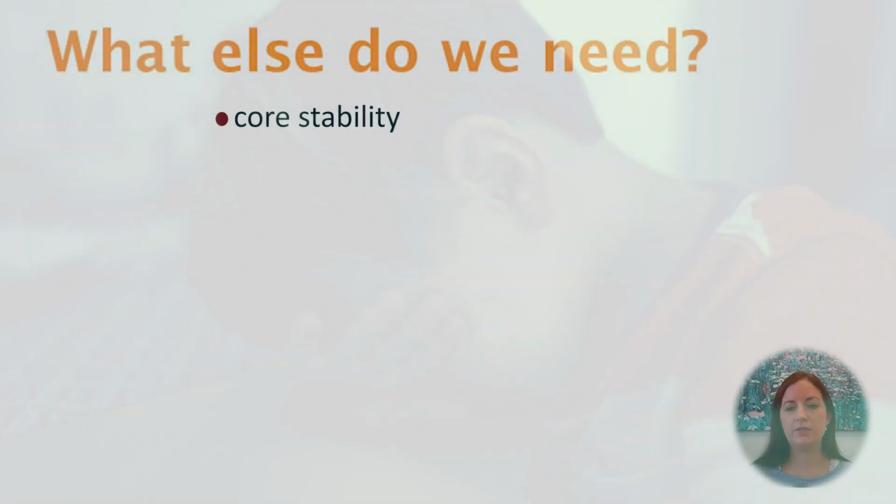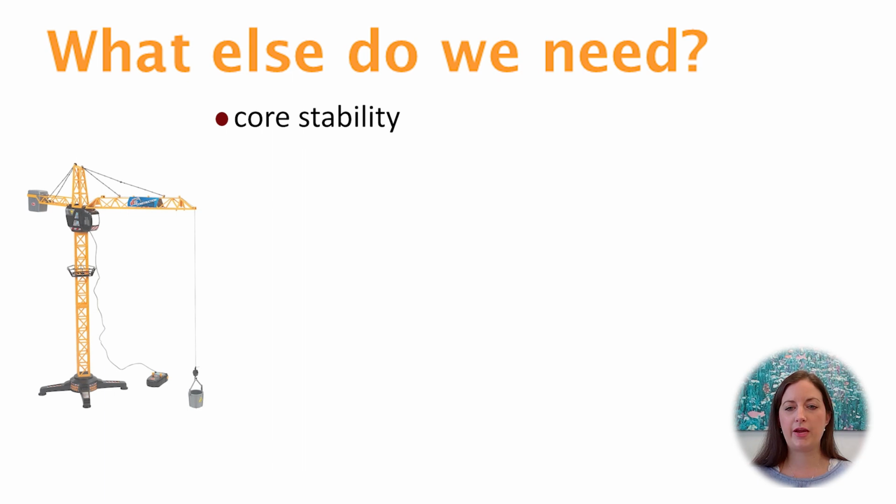Think of a crane on a building site. If the body of the crane is unstable, then the hook at the end of the arm is not going to be able to do its job. To experience what this might feel like, at home you could try and shift your weight onto one side of your bottom, lift your feet off the floor, then write your name, or complete another fine motor task. This should show you how difficult it is to concentrate on fine motor tasks and maintaining your position at the same time.